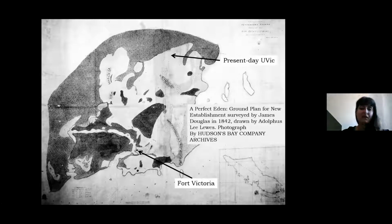And at the time this map was drawn, all European settlers were concentrated at Fort Victoria. And of course, Indigenous peoples had been living here for thousands of years, living and thriving here.